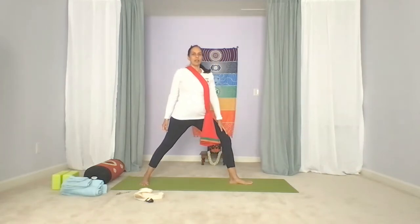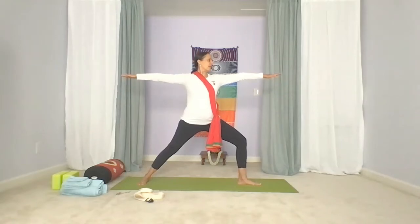Let the right leg point to that front. Left leg toes pointing to this new front now. Hold on to the hips, move hips to this side. Bend that right knee, knee exactly on top of the heel. Extend both hands out to the side. And gaze to the right hand fingers.